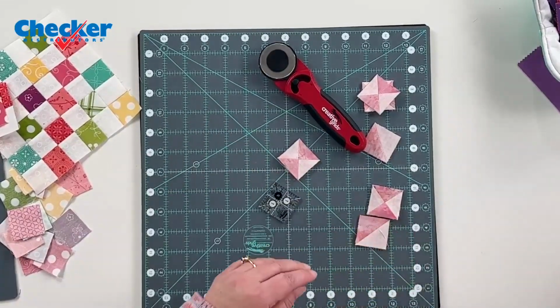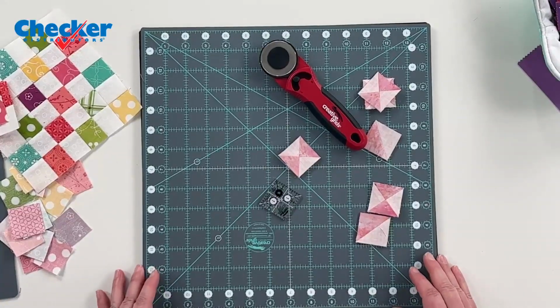Just hear that rain outside. It's a perfect day to be sewing. It is a perfect day to be sewing.